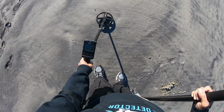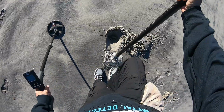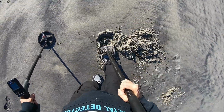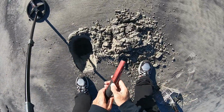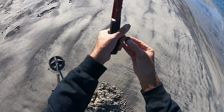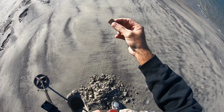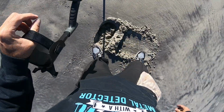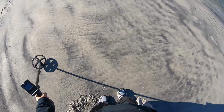Alright. Got an 84, 85. You know what that's going to be. If it's not a penny, it's fishing weight, or maybe something else. Hopefully something else good. Got it out. So that is an old crusty penny. Not that old. It's been there a while. Zinc penny. Fill the hole back in. Find coins, I guess.